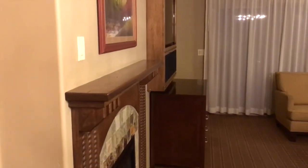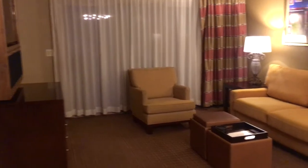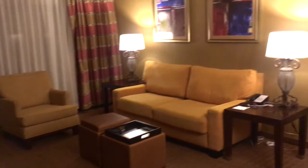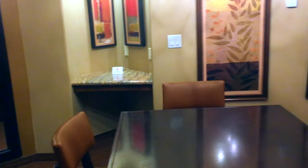Now, if you went to the right, you'd walk down into the living room area, and the living room area had a nice fireplace. So if you're there in the winter, it's nice to have that. And then on the wall, there was a big TV, and there was a pull-out queen-size sleep sofa also in the living room. So if you ever wanted to take another couple, you could always do that. So you could take 4 adults in this unit with no problem. And then they had a dining room table that would accommodate everybody to eat, which was also really nice.